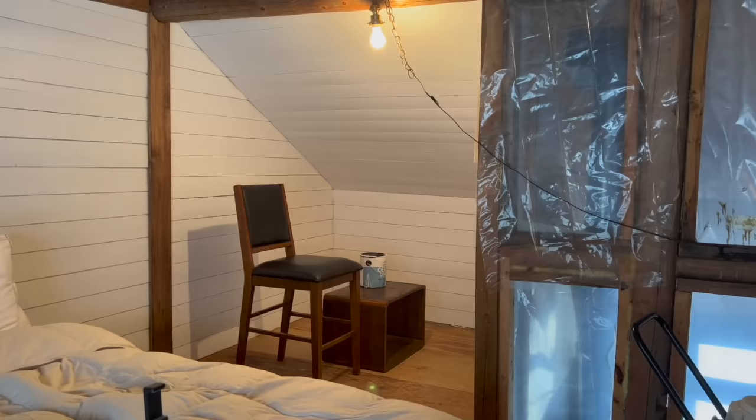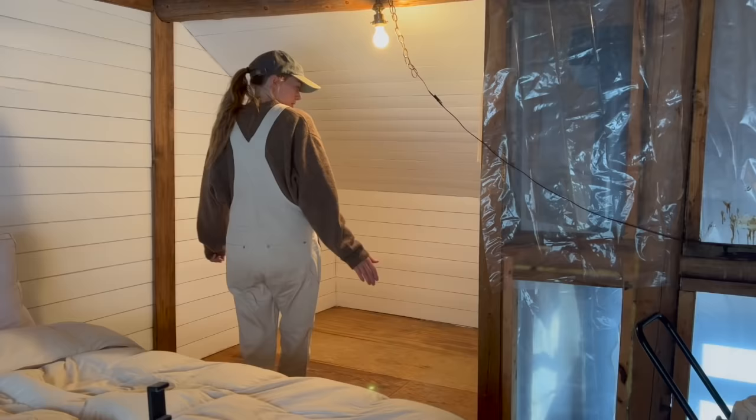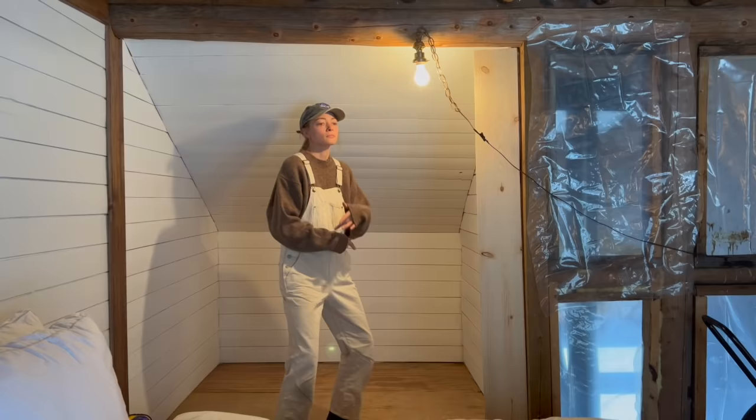A little inside reflecting. And I kind of think I know what I'm gonna do in here. I think I'm gonna build like a fake wall here. Let's see if I have boards for any of this. 72 and a half.